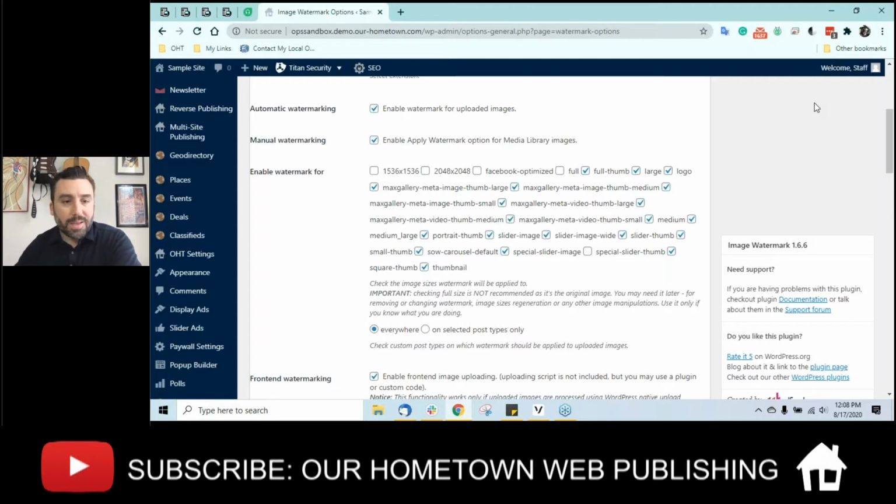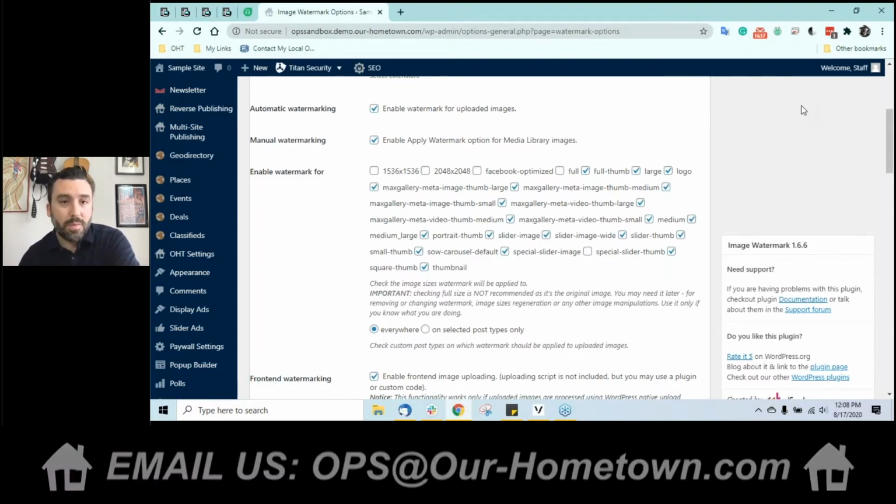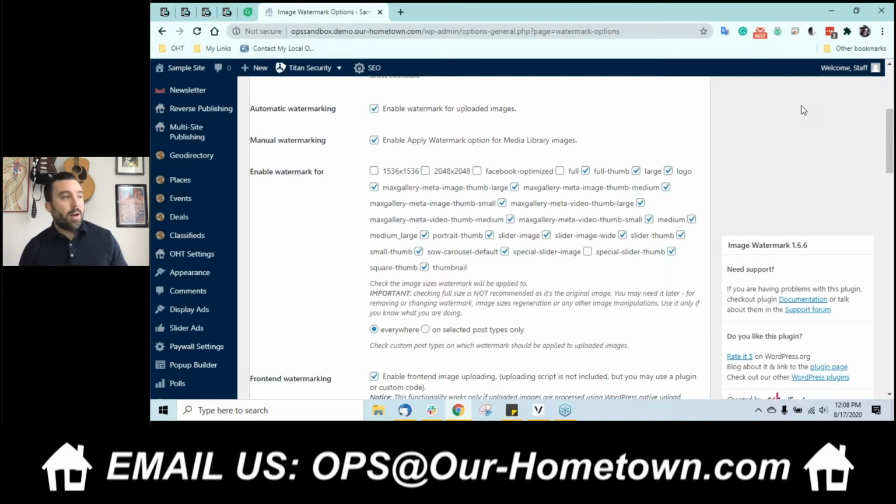Right, exactly. Basically, by turning the manual on, you have the option to enable or disable them. So if automatic is also on, then really you're just going to be using the manual to disable specific ones. So if the majority of the images are going to need to be watermarked, then you want to use automatic and then opt out with the manual. That's what I understand it as.